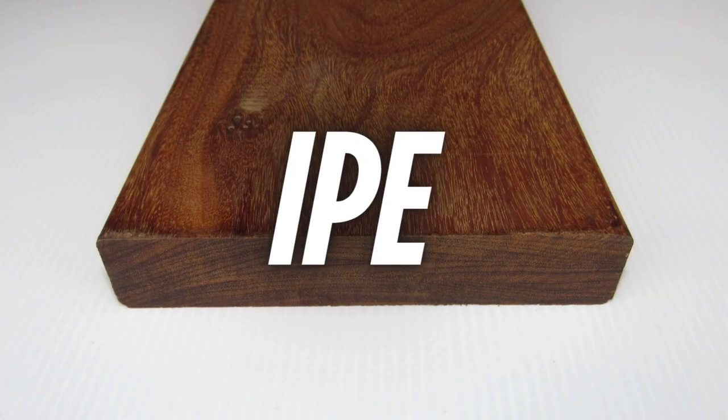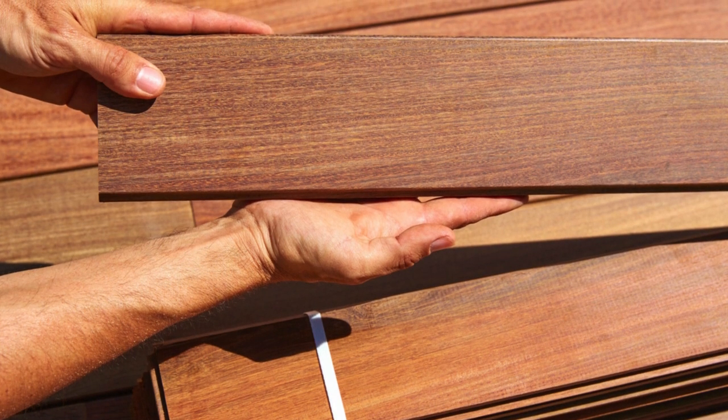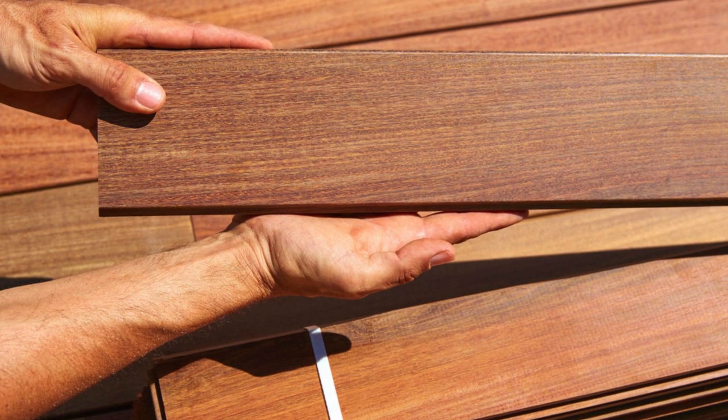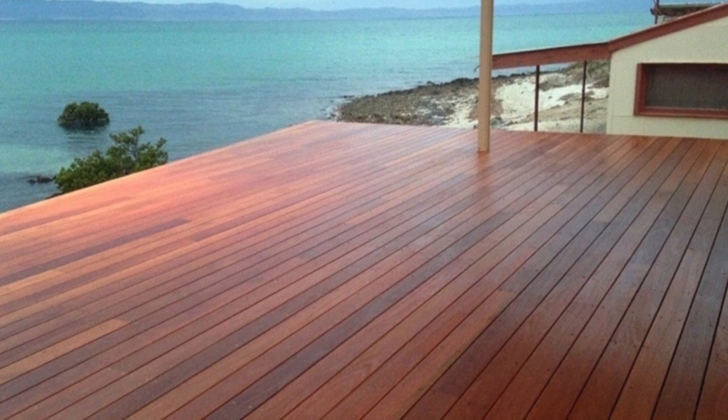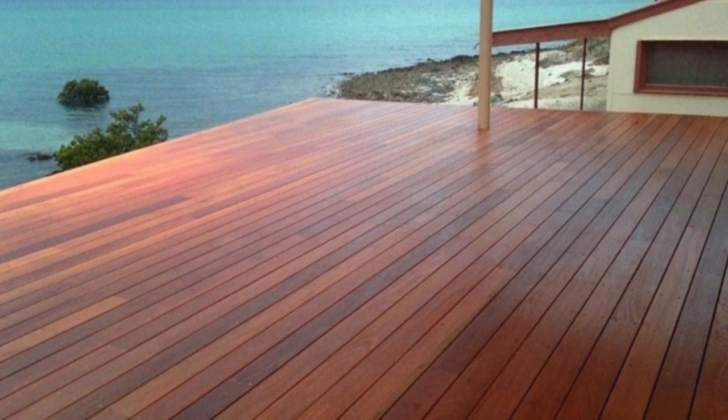Now let's talk about ipe, often referred to as Brazilian walnut. This hardwood is incredibly dense and boasts a lifespan that can stretch beyond 50 years. It's not just durable, its rich color and grain make it a stunning choice for any outdoor space.